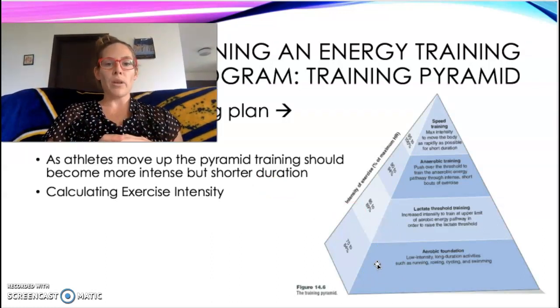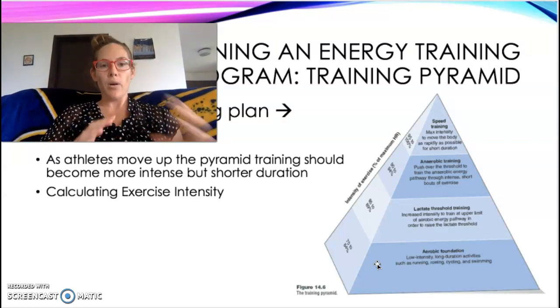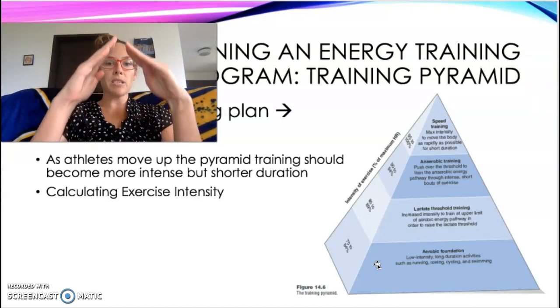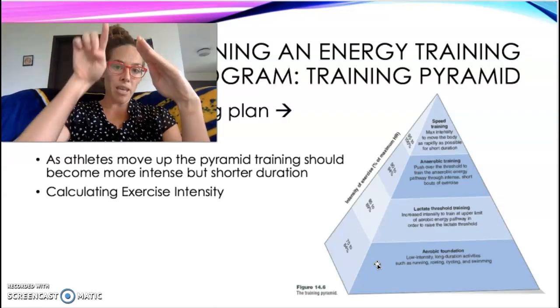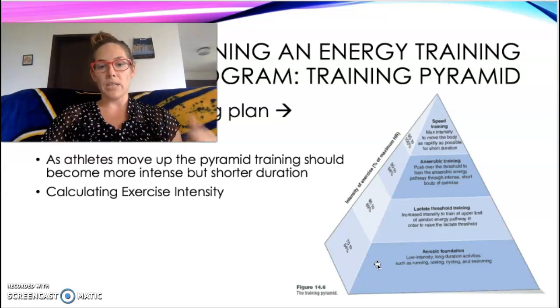The bottom of every pyramid is bigger, the top is smaller. So the bottom part you're going to spend more time on, focus on for longer, and then as it gets closer to a competition, you get further up the pyramid and you hit your peak or the top of the pyramid right before your biggest competitions.